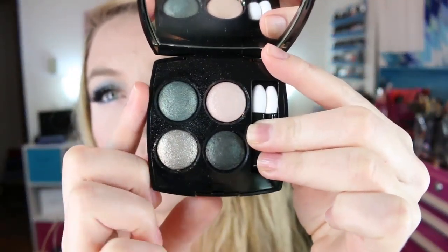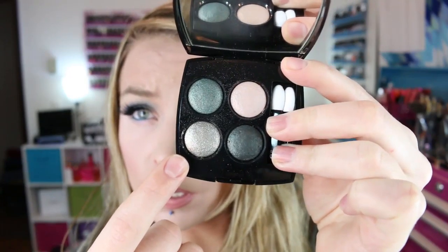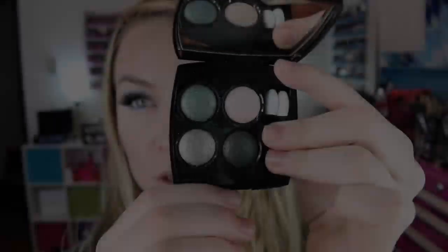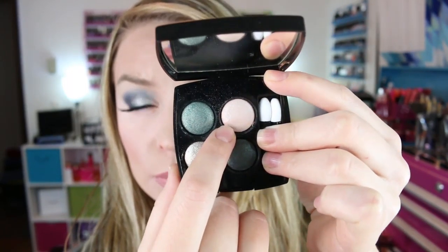Everything in here has got a shimmer or sheen. This guy right here is a gorgeous color, heavily metallic, and it did have some fallout in it. That's the one that kicked up the most product, but it's a little bit thicker of a texture, but really metallic, and no mattes in this one. So I have this all over the lid, this one in through the crease, blended out, and then I have this slightly underneath the brow bone.